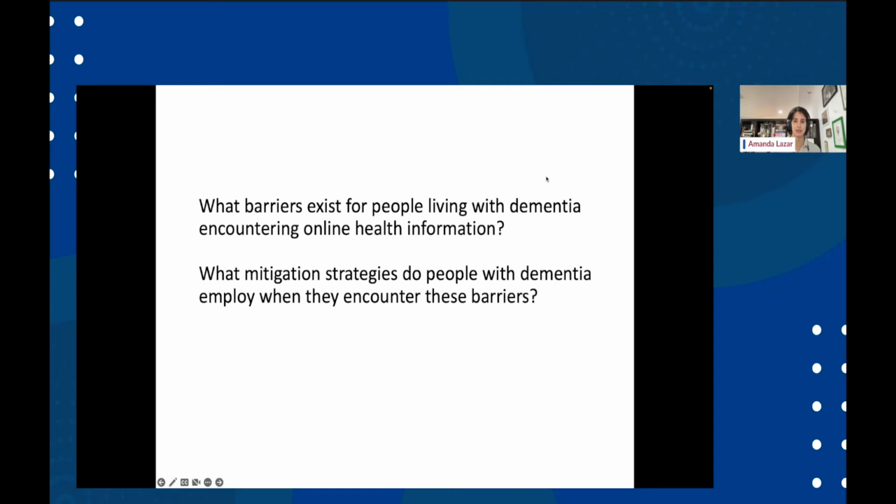So we conducted this study to understand what barriers exist for people living with dementia who are encountering online health information. Also, what mitigation strategies do people with dementia employ when they encounter these barriers?